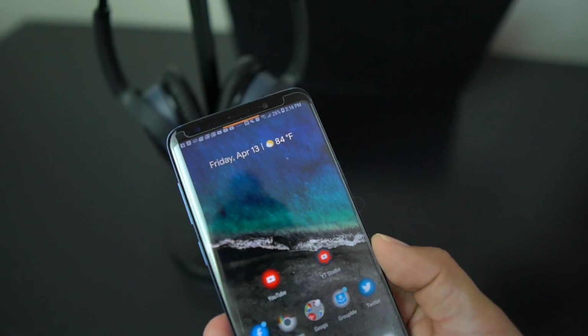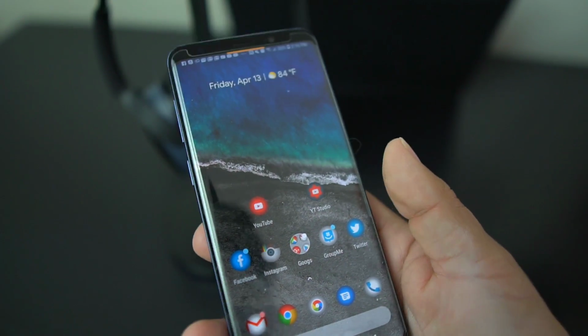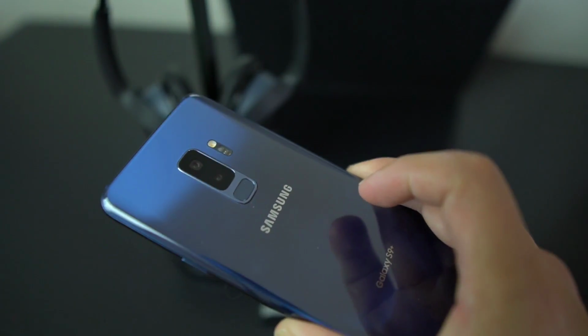Samsung did a really good job with this device, and I just got to give it a really good grade, man. This is a really good device. I've really enjoyed it. It's been hard for me not to use this device.